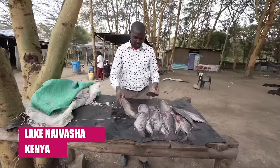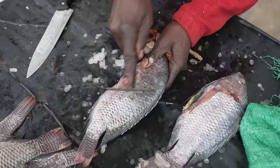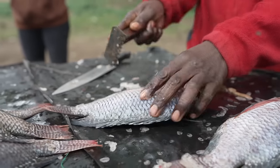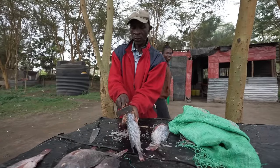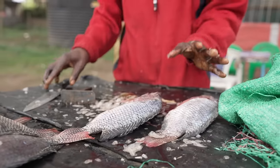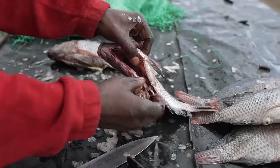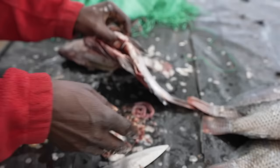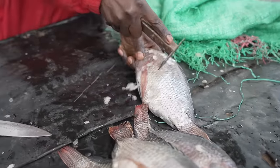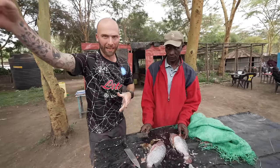Here at Banda, lots of different vendors are selling tilapia, frying tilapia for us. Tilapia from the lake. You start by removing the scales, from the head, all the sides. As you can see, it pops. So he's taking off all the scales. I personally don't love tilapia in America because they're all farmed. Here it's directly from the lake, so it's going to be very fresh, right?